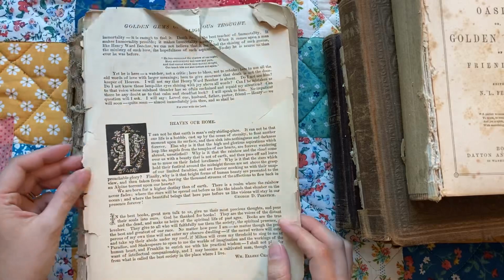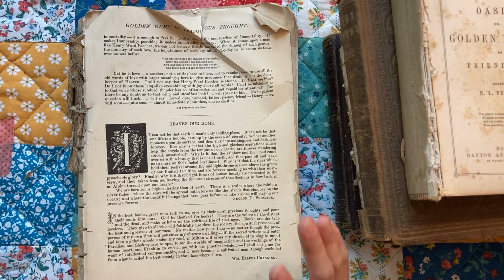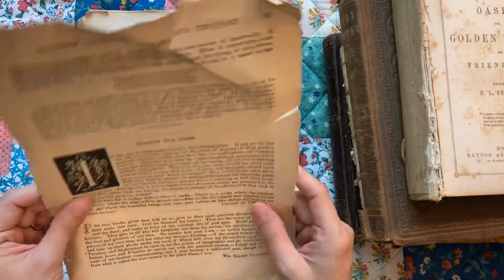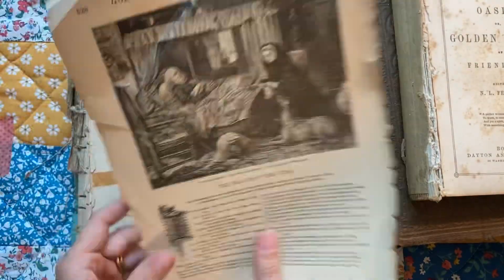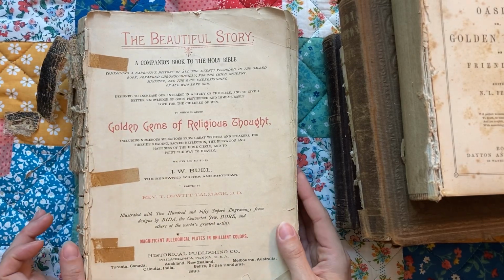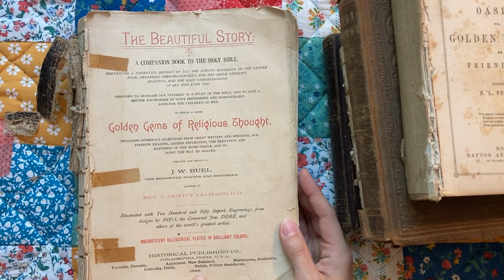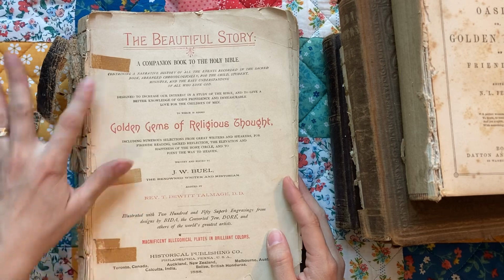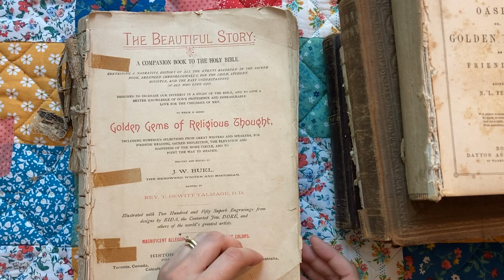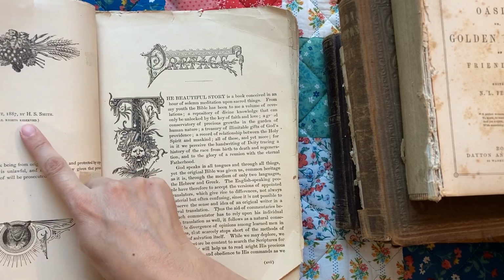A few of them don't have covers. They were kind of thrown into the bin without any covers. This is from this book, which did not have a cover. It's called The Beautiful Story, a companion book to the Holy Bible, and it was published in 1888. And you can see that it was probably repaired a few times before it got to this state. The copyright's 1887.